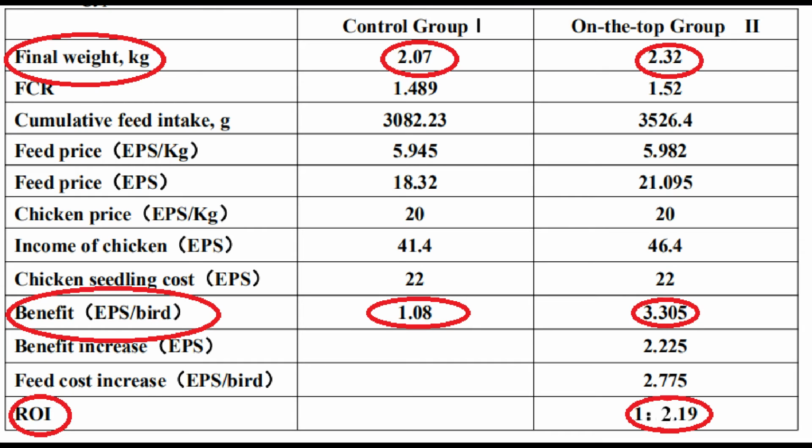It can be found that without reducing the metabolic energy in the feed, an addition of 200 grams per ton of bile acids increased the broiler weight gain by 250 grams, to get better comprehensive economic benefits with ROI of 1 versus 2.19.